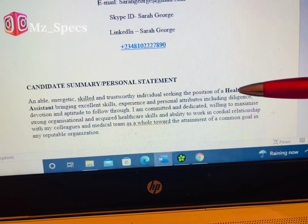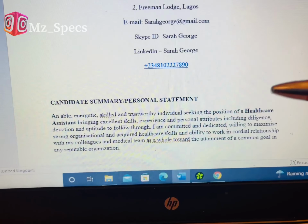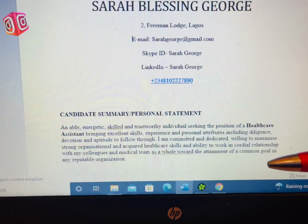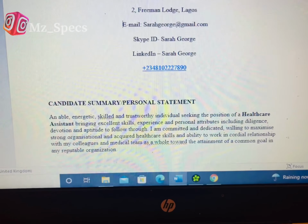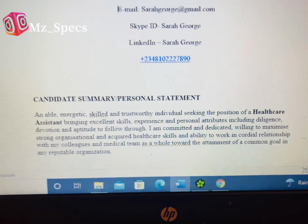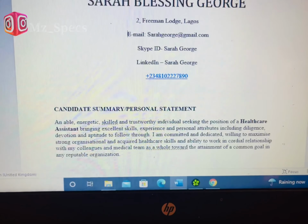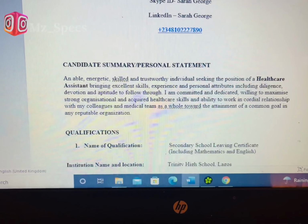All right, so the next is now the candidate summary, which I call the personal statement. So you can just put anything you wish in this column. So this person put an able, energetic, skilled and trustworthy individual seeking the position of a healthcare assistant, bringing excellent skills, experience, blah blah blah. I am committed and dedicated, and I am willing to work in cordial relationship with my colleagues and medical team. All of that, you can just play around with it. What distinguishes you from other candidates, that is what you put in there, and what drives you towards this employment.